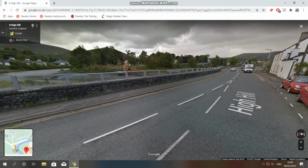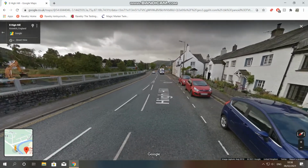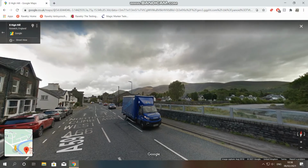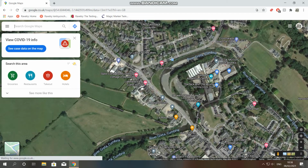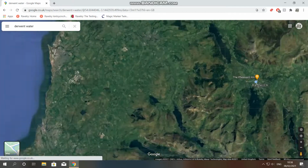So that's the river there that you can see, and the town of Derwent. Definitely worth a visit. Beautiful place. That's quite a nice view there too. So where are we off to next? I think, yeah, here we go. Derwent. It's the lake.